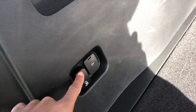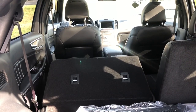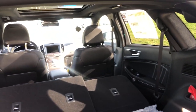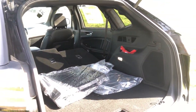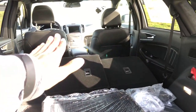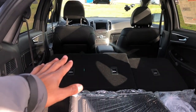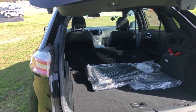and then you got these two buttons right here that, oh wow, oh we got one more left. Oh let me hit this right button right here. Look at all that space back there. You cannot tell me that is not enough space. Now it's not as flat as the Explorer, but my God, look at all that space back there. So then we close that trunk.